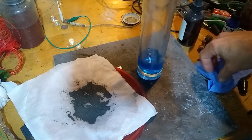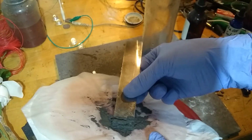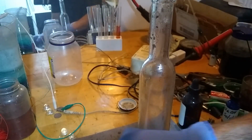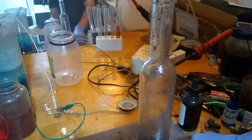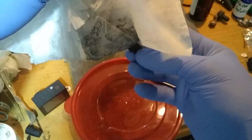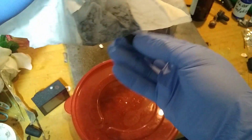So, try to carefully scrape the cobalt off of here. Actually, while I still have wet cobalt on a coffee filter, let me take this magnet here. Magnet, cobalt on a coffee filter. That's the magnet sticking to the metal that's in the filter. Quite strongly too.